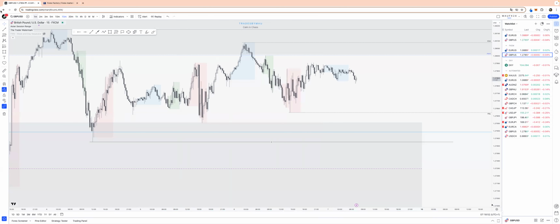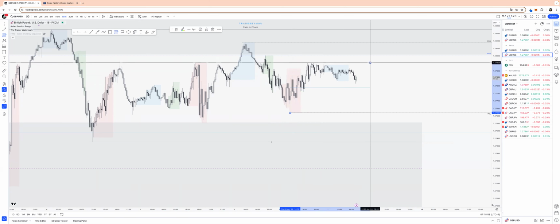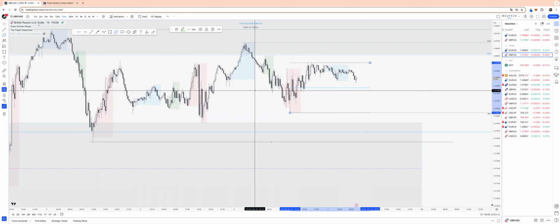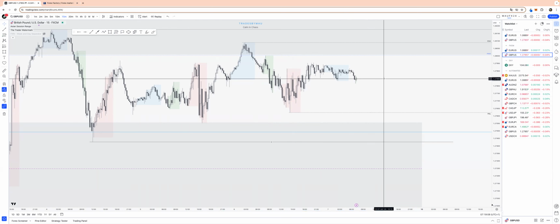What we could say is that we have this low that led to this high, and anywhere from the discount area, you could look for longs. That would make sense to me. So yeah, that's it for GU and EU.